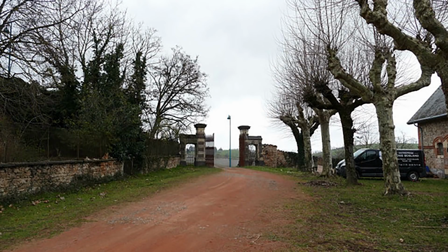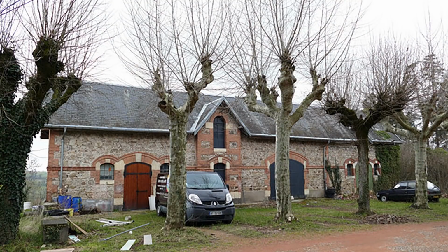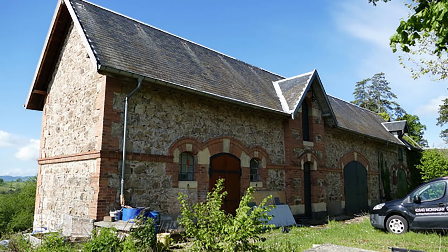The property has beautiful linden trees, or as they say in Great Britain, lime trees. This is a barn, or now garage, that was actually in decent shape.